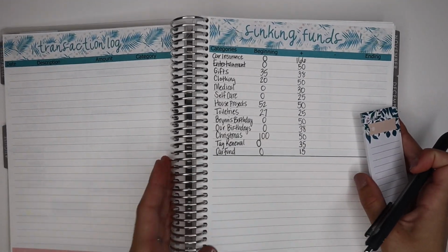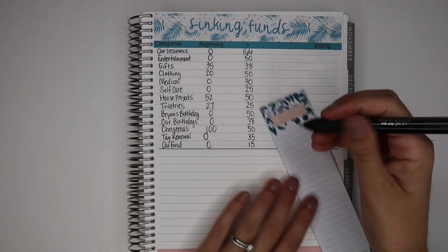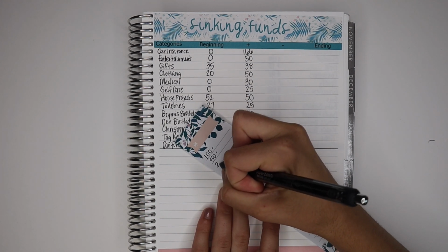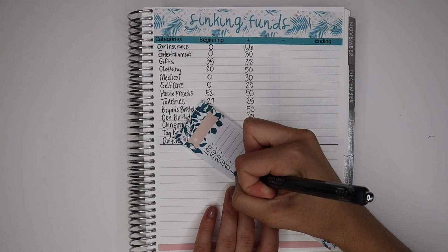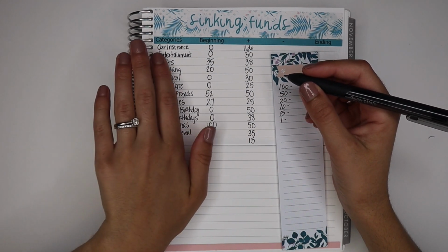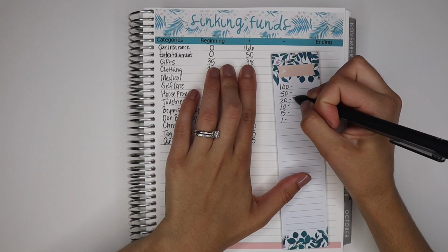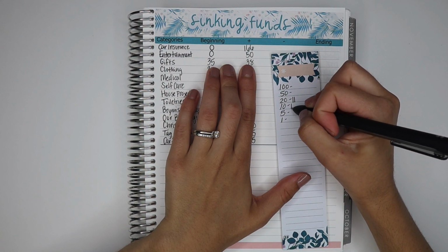So we'll start with sinking funds. And I'm just going to write down the bills here. And then we will be able to hand this right to the teller so that she knows exactly how much we need. So we'll start with entertainment. We are going to get two 20s and a 10.